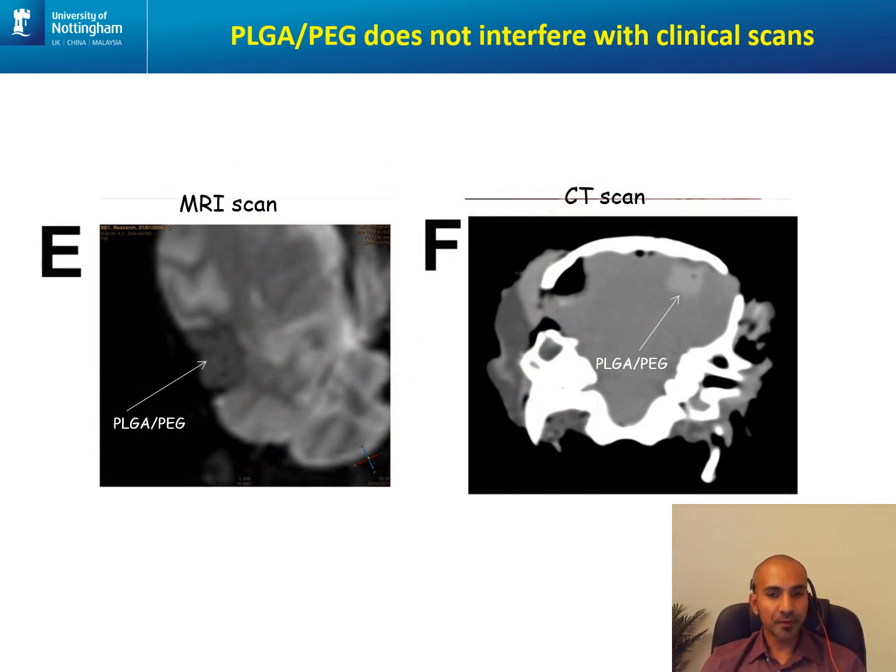It was then important for us to show that this polymer paste does not interfere with the normal brain when it comes to imaging, because patients will have a follow-up image to see if the tumor has returned, and if you had a material that would obstruct the brain signal, then it wouldn't have any clinical utility.